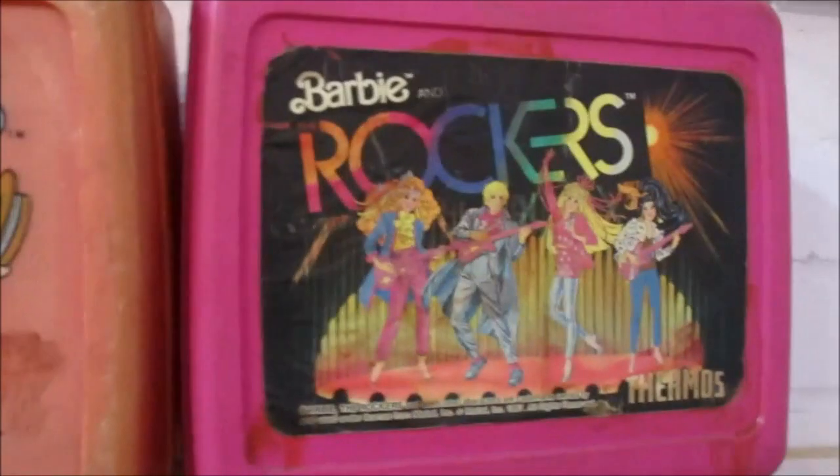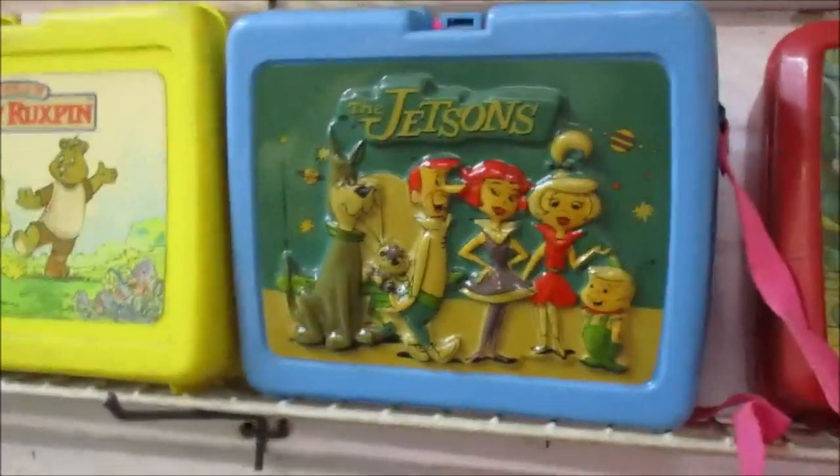Barbie Rockers. It's Barbie and the Rockers. Okay, they were a band. Oh, Barbie and the Rockers. Sorry, Jessica has corrected me. They were a band. The Jetsons. See, I'm obsessed with the Jetsons. Jess finds it weird because she finds them creepy or something. I don't know. No, they're not creepy.